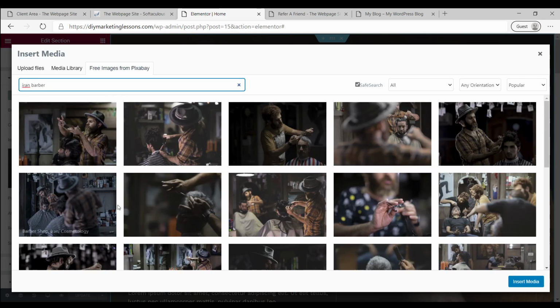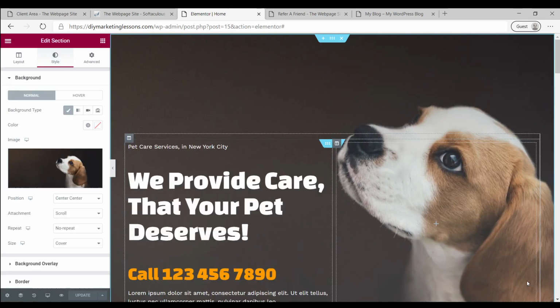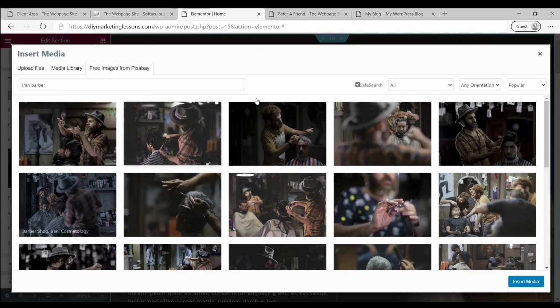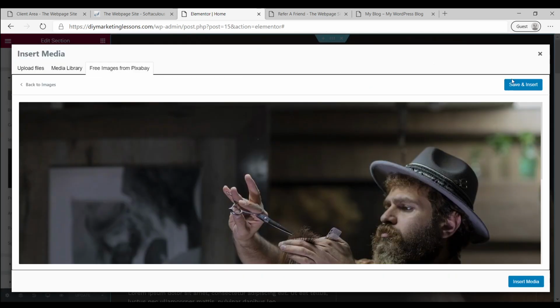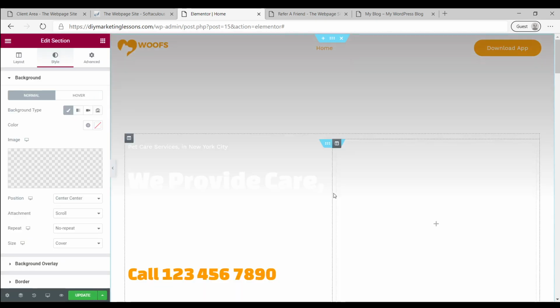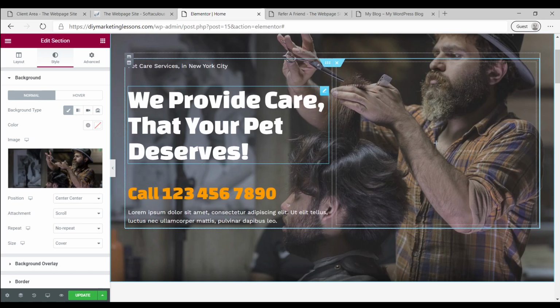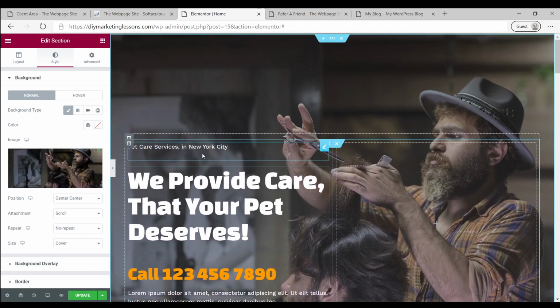I came across this image, and I thought this image was just phenomenal. So I am going to select this image and click on the option to save and insert. It's going to download the image and install it on the website. Excellent. So from here, we would just go and do the same thing, and we would just modify the site.